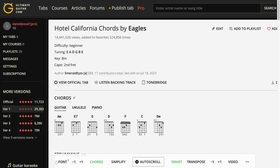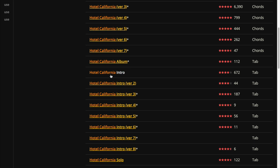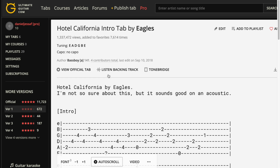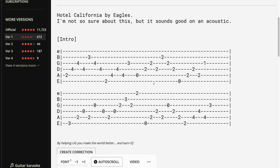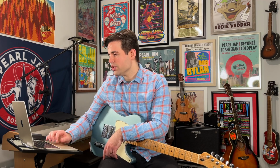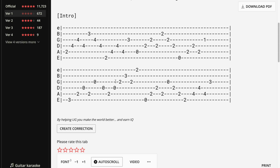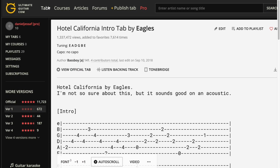timing. Or if I go to an actual tab written out like this, which is pretty common, there's no rhythm notation written underneath, so you're kind of left to read this while listening to the song and figure, okay, this is playing here, and trying it again and again and again until you get it, which is really frustrating. But that's kind of how a lot of guitar players play. It's how they learn to play a lot of songs.